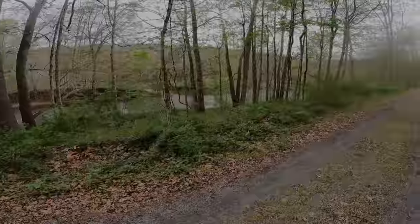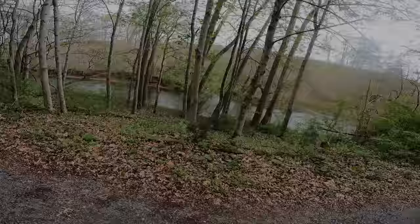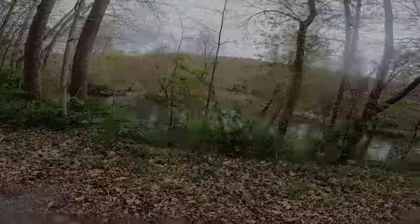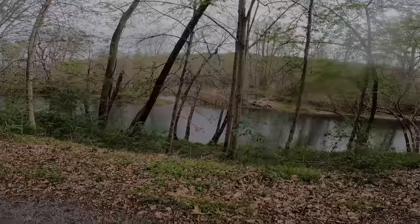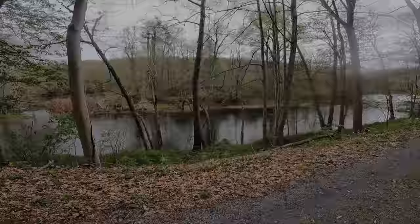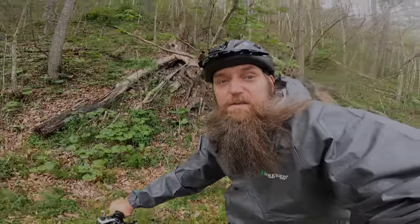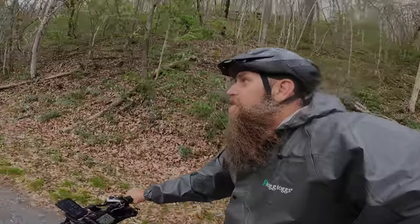Look at this. Oh, there's a deer out there. Can you see that? He's running. He's swimming. Get it, little buddy. This is crazy beautiful. Sun's trying to pop out too, which is awesome.